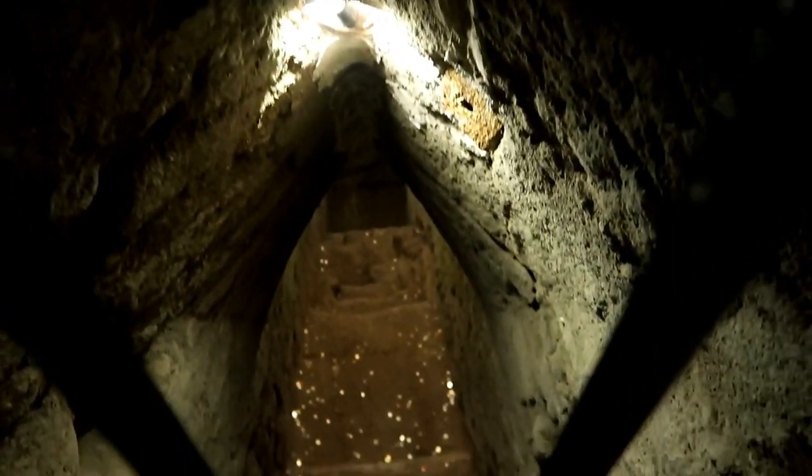Not a whole lot of space in here, so if you're claustrophobic, you might not like this. I was eavesdropping on one of the tour guides in front, and he said that there are 4 pyramids here, all built next to each other, and just tons of tunnels. Now you can barely see me. Tunnels upon tunnels upon tunnels here. And we have found the exit to the tunnel. We are leaving. It's about a cool 5-10 minute walk.